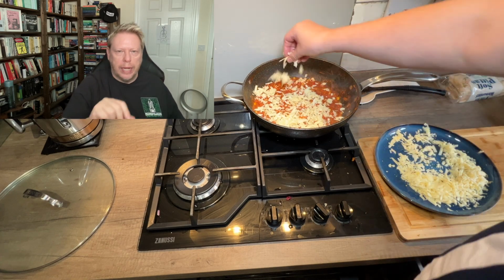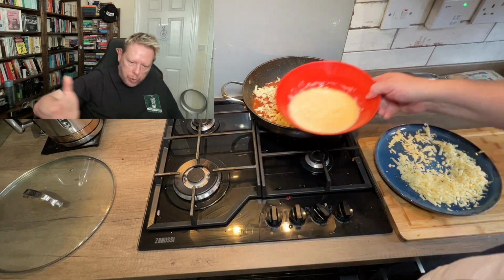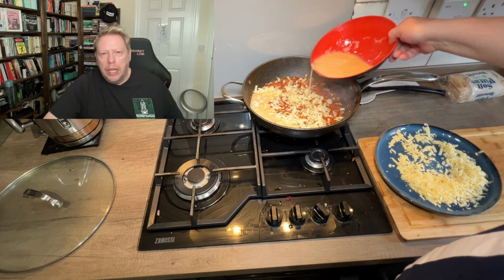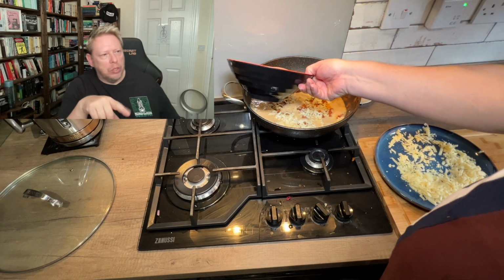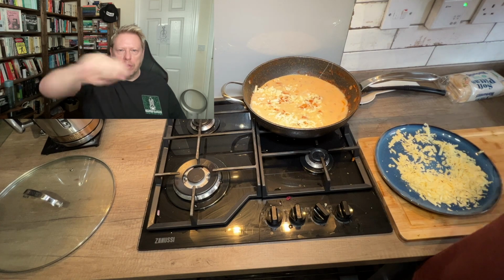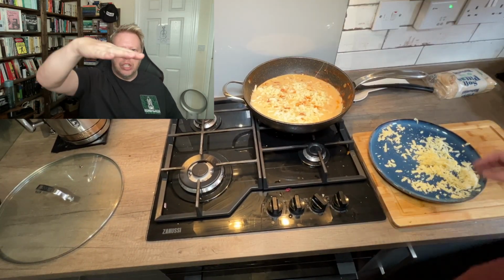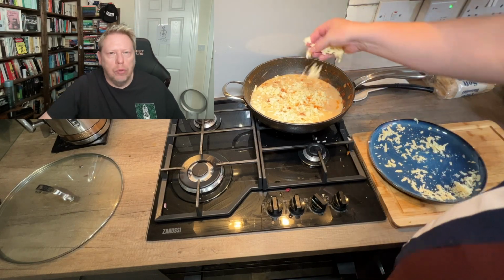Turn the heat right down now. So your six eggs, well whisked. Start pouring it all over the top so it covers the whole thing. And then we're going to go in with some more cheese. I think I knocked the camera over at some point, so there's a little blip in the recording, but it's the joys of waving things around and putting cheese on. So cheese, egg, cheese, put your lid on the pan, turn the heat right down.